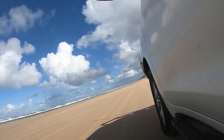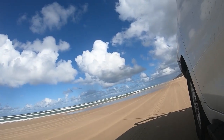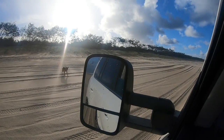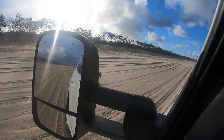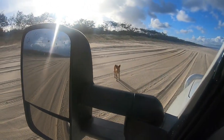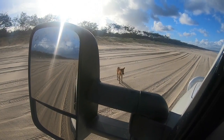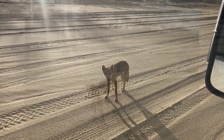Well, we really enjoyed our visit to Fraser Island, so much so that we forgot to video most of it. On the way back, we stopped to check out another dingo that was strolling along the beach. This was a little dingo. We were told the importance of not feeding and not interacting with the dingoes, so we looked at it from afar.